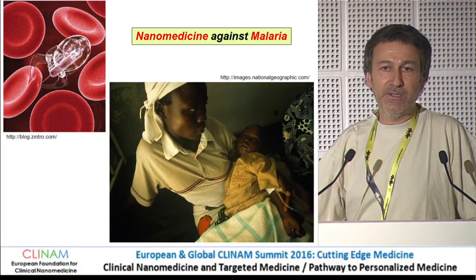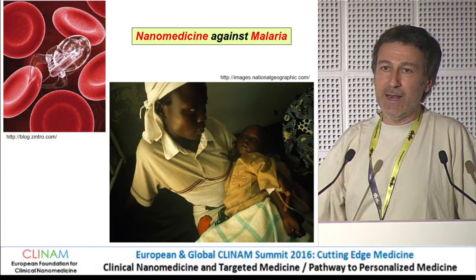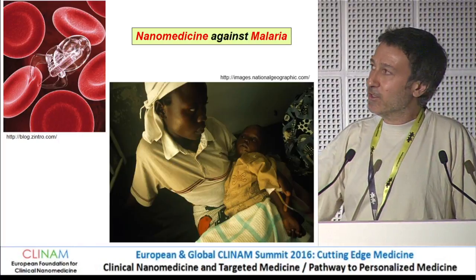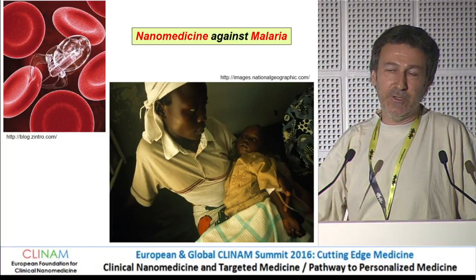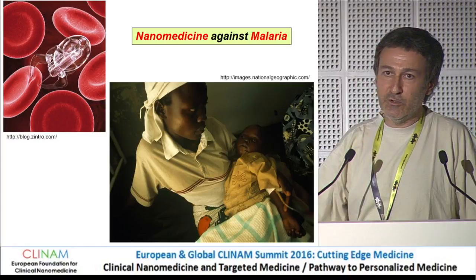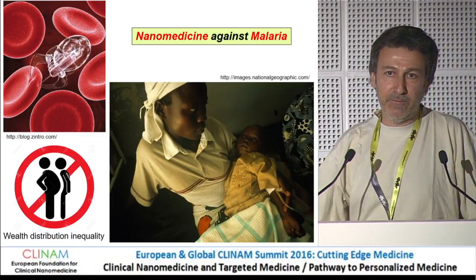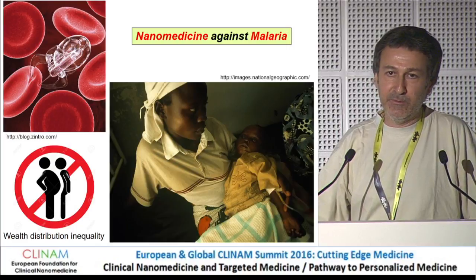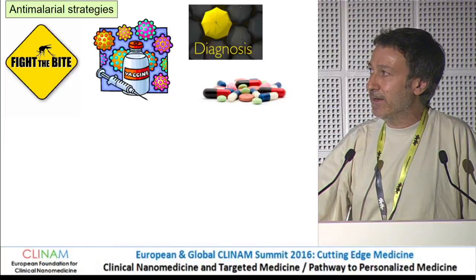since the last 5 or 6 years, has been involved in trying to apply nanomedicine to malaria, and we have made an effort to show that nanomedicine is not necessarily something made of very expensive nanomachines, that we have nanotechnological tools like polymers, liposomes, etc., that can be used to fight malaria. And one of our personal commitments in the group is to contribute to balance this wealth distribution inequality by developing nanotechnological tools to fight malaria.